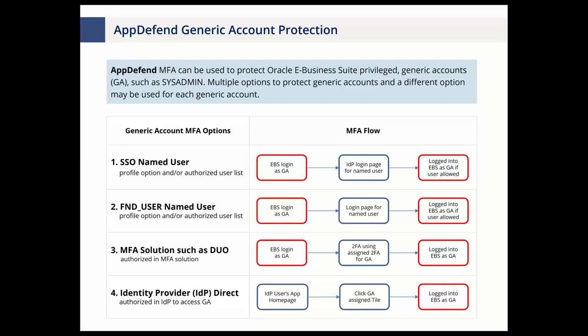And this way, the user doesn't even have access to the password of the account. They don't even know, for sysadmin, what the password to sysadmin is. And then we block local login to sysadmin, and therefore this is the only way to get into that account. So these become very meaningful ways to solve that compliance challenge around the generic accounts.